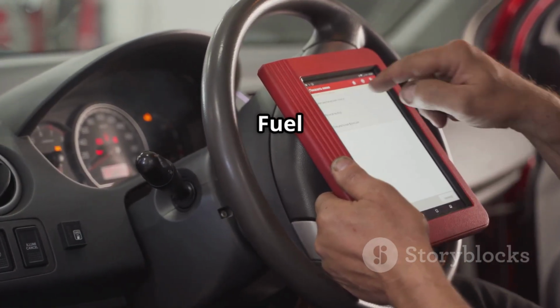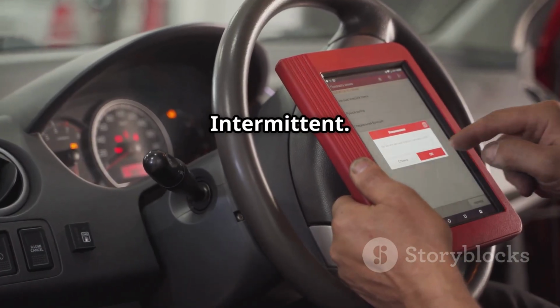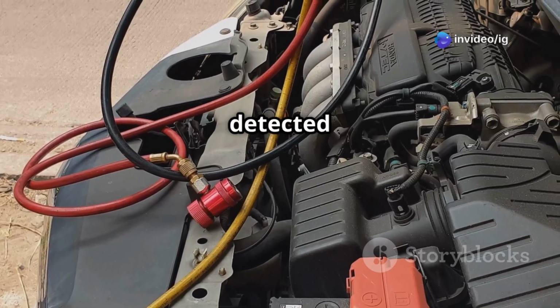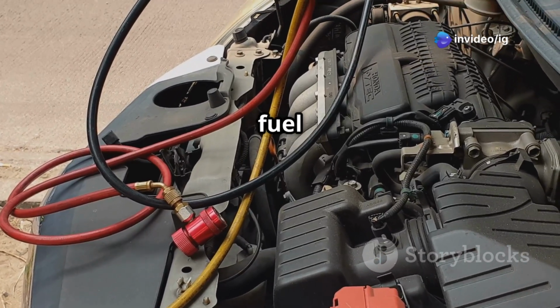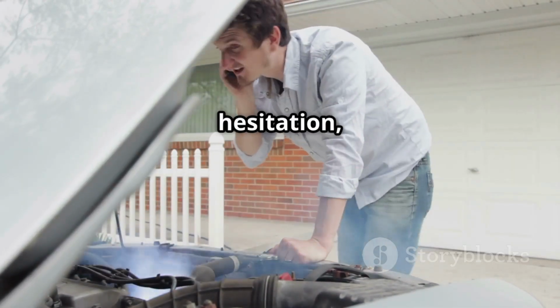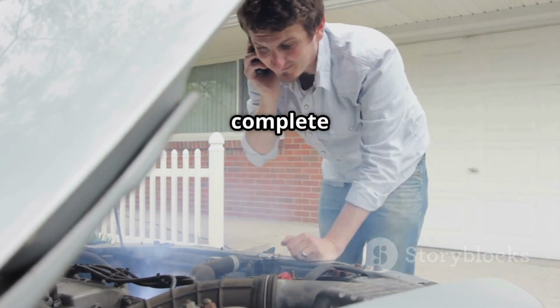P0233 stands for Fuel Pump Secondary Circuit Intermittent. This means that the Engine Control Module, or ECM, has detected irregular voltage signals in the fuel pump circuit. This can cause fuel supply interruptions, leading to engine hesitation, stalling, or a complete no-start condition.